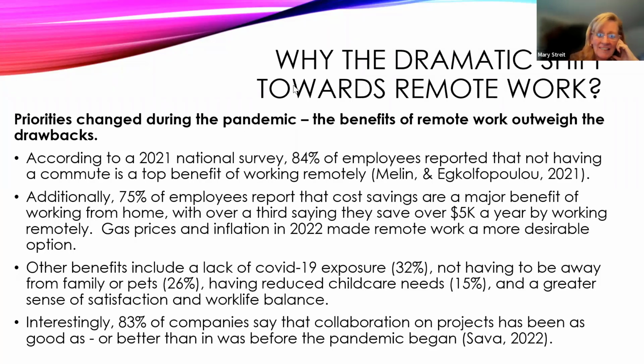Having reduced childcare needs and a greater sense of satisfaction and work-life balance too. So that extra hour that people were spending, or sometimes 2 hours, depending on their commute, they had more time. So they were able to do things that they perhaps would not have done before and still get their work done.